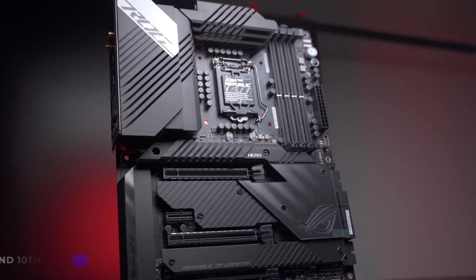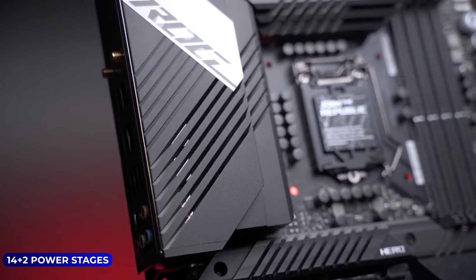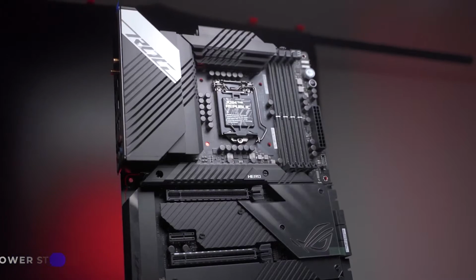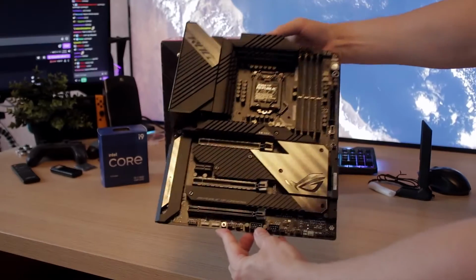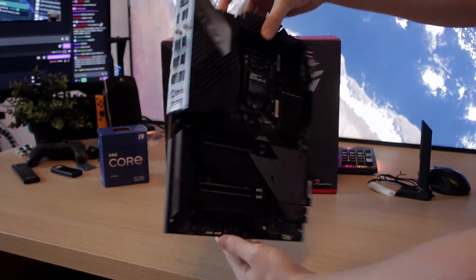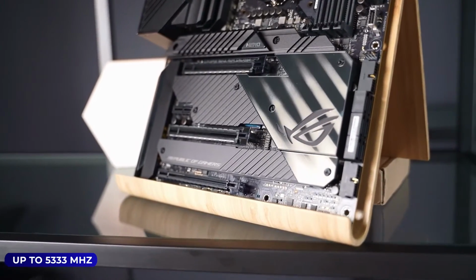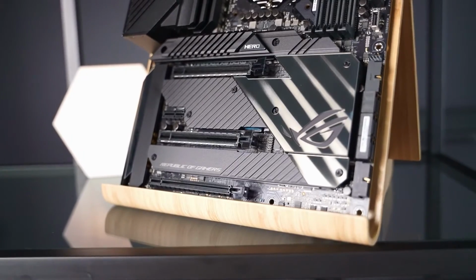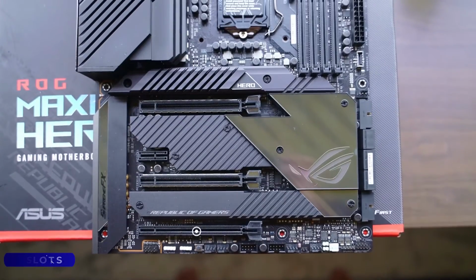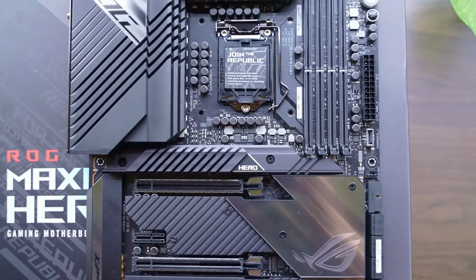CPUs. The power delivery in this motherboard is an insane 14+2 power stages that are cooled by enlarged VRM heatsinks and covers. The Maximus has a special memory trace layout that helps with RAM latency and frequency, so you can expect overclocking up to 5333 MHz to be as stable as it can be. You have 4 M2 slots at your disposal, 2 of them being Gen 4 for insanely fast speeds.